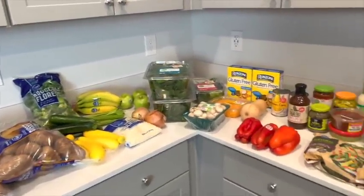So let's jump into the grocery haul that I have here behind me. I'll also give you some ideas as I'm going through the haul and share with you some of the meals that I'll be making, along with the 10-minute meals at the end of the haul. So let's get started. Let's do a quick scan of today's grocery haul.